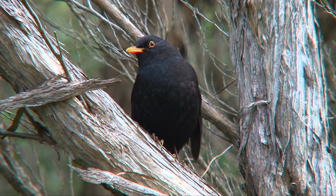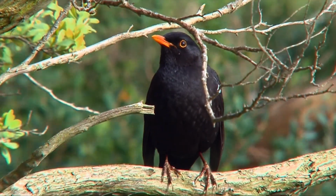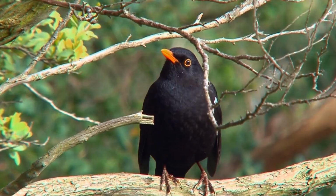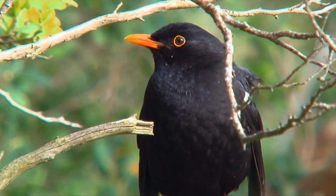A bird introduced in the second half of the 19th century. Common and widespread in wooded habitats, parks, gardens, farmland with hedges, often feeds in fields and on lawns. Some call him a pest, others a helper with the insects. Remember, human terms.